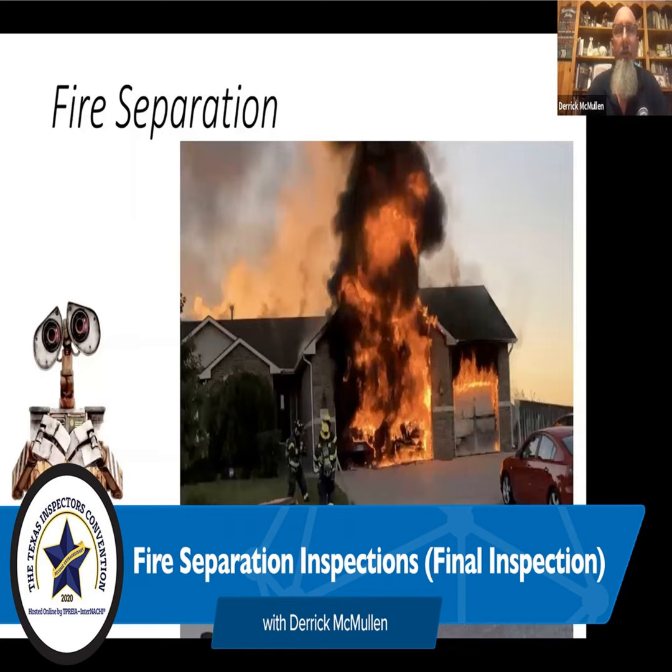The one on the left is pretty good. They taped and floated at the roof. Well, it didn't stick to the OSB. There's wax on there a lot of times, so it's likely not going to stick. This one, the one on the left, I would not say anything. The one on the right, absolutely, I would note something.